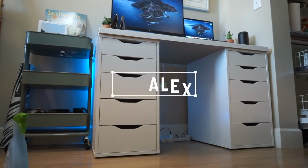As you guys will see here in a little bit, the desk is on the smaller side, so being able to save space is absolutely essential, and that is going to be kind of the common theme throughout most of these essentials, that you'll know that it can save space and hide things pretty easily. And that leads us over into the base of our setup, the two Alex drawers from IKEA.